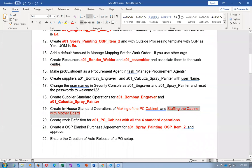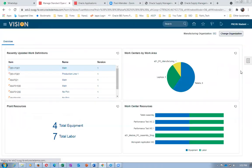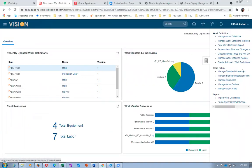Good. Now let me go and create a work definition. So for the cabinet, the cabinet has a bill on the child also. It is common actually. So we are going to create a work definition. Fine, go there, click on it. So we have completed all these plant setups and operations. Now we go to the work definition area, click on manage work definition, then we create a work definition.